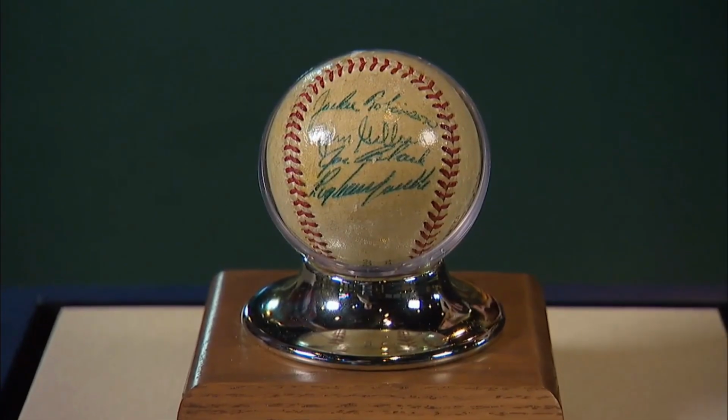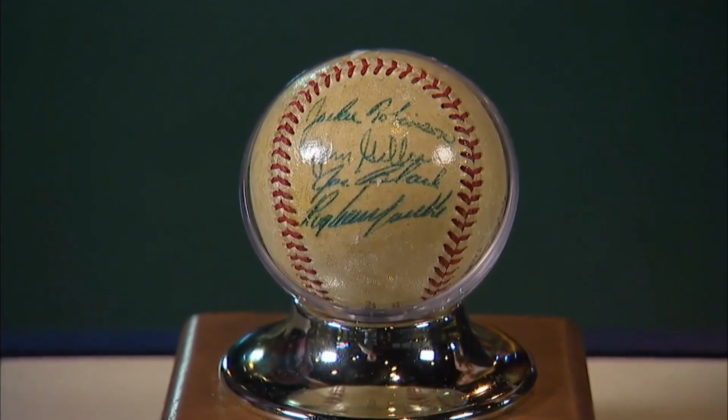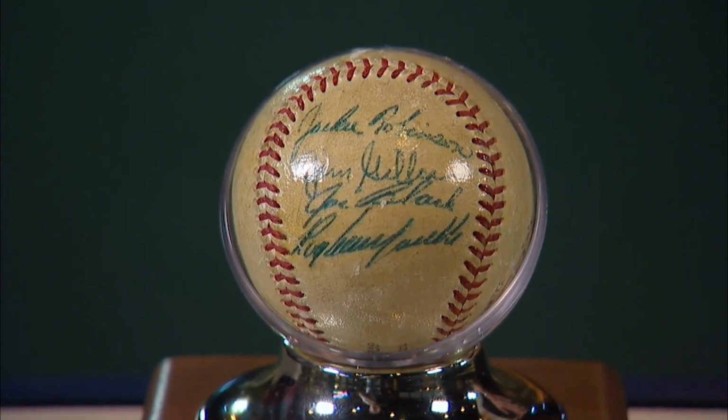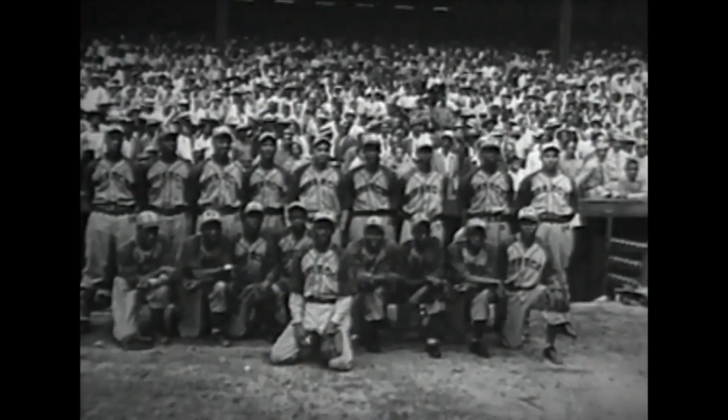We proudly present a baseball signed by some of the legends of the game. One of such signatures is that of a man celebrated as the first African American to break the color barrier in modern Major League Baseball, Jackie Robinson. Robinson's signing with the Dodgers signaled the end of racial segregation in professional baseball. Jackie Robinson broke the color barrier in the major leagues in 1947. Teams and fans were mostly segregated.